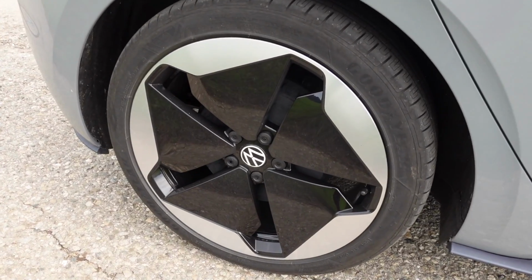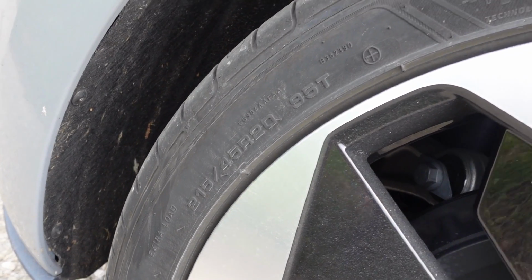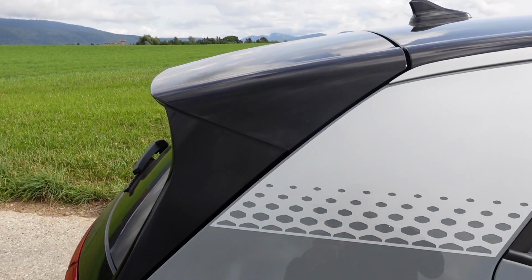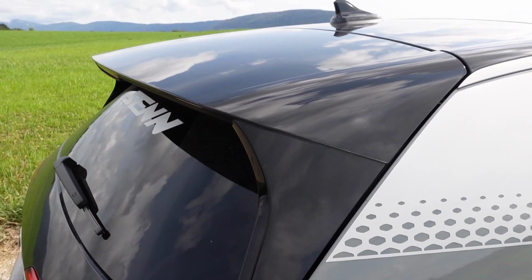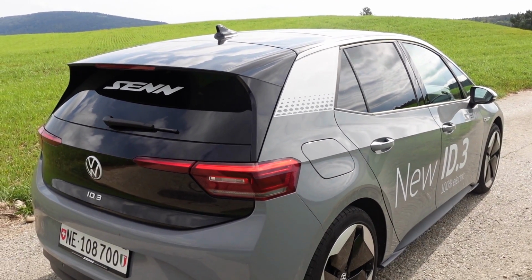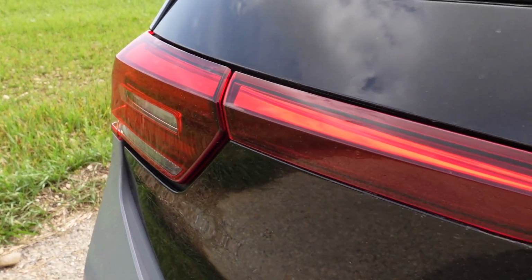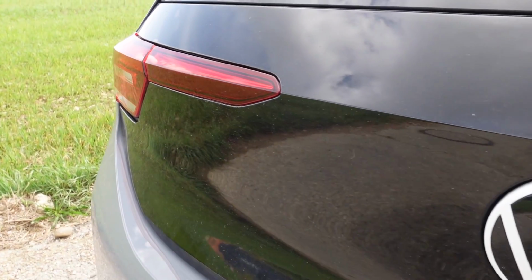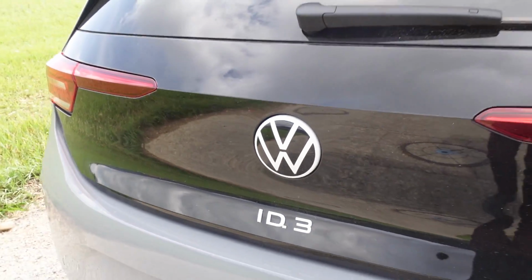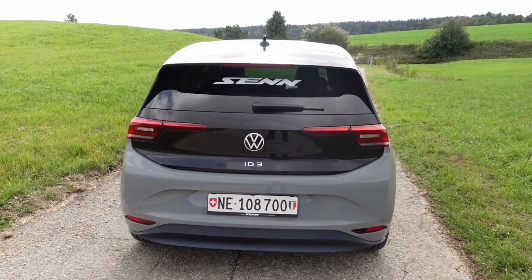Aerodynamic wheels, those are the optional 20-inch with 215 millimeter tires. And talking about aerodynamics, we notice also the rear spoiler that serves that purpose. Again, all in all, very clean lines on this Volkswagen ID.3. Tail lights are reminiscent of the new Volkswagen Golf 8. And just the logo and ID.3 on the back. No fancy stuff, very minimalistic design.